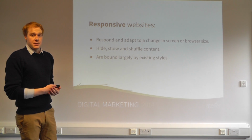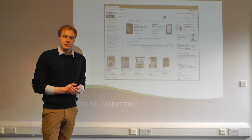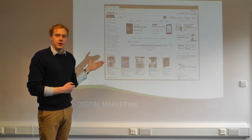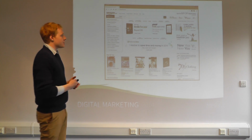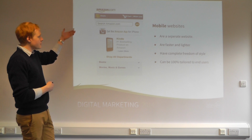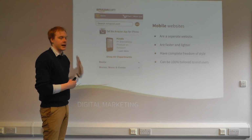Now onto mobile websites. This is the Amazon website as you would see it on a desktop. It's full of content, full of options, but we don't need that many options when it comes to a mobile user. It would be confusing to navigate that when you're using a phone. So Amazon have created a mobile website which looks like this. It's slimmed down instantly. It looks more like an app. And how do we achieve this?